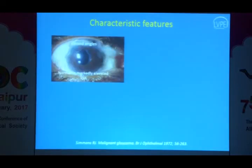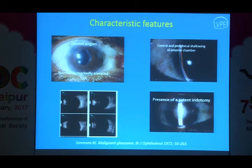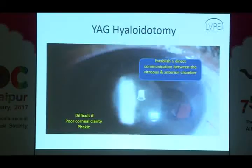and that can take care of the malignant glaucoma. So you can have shallowing of both central and peripheral anterior chamber and presence of a patent iridotomy. That's something that you need to really make out. Sometimes we've done an iridectomy where the posterior flap is still remaining there. So you have a pigmented layer still remaining there. If that is the case, you can just go and YAG it. So you have to rule out the pupillary block in these eyes before you call it a malignant glaucoma.